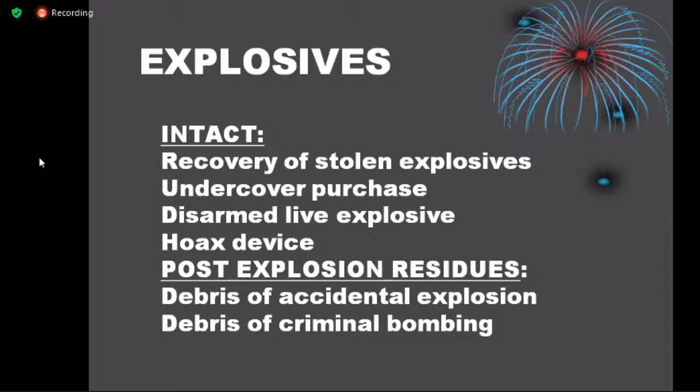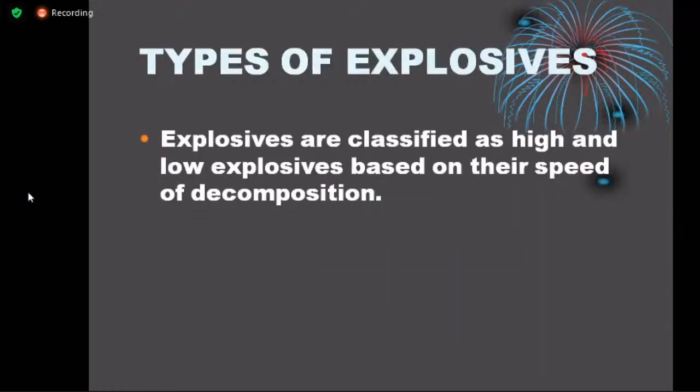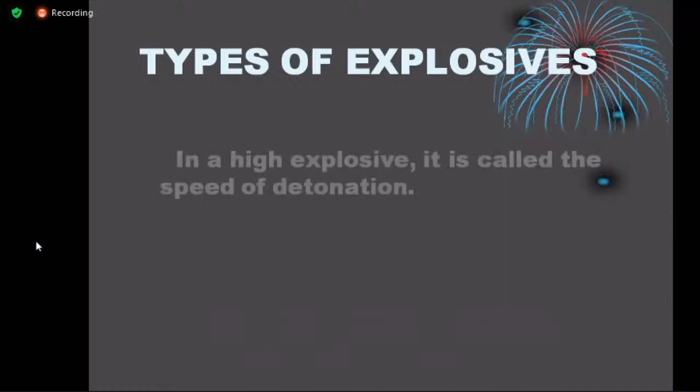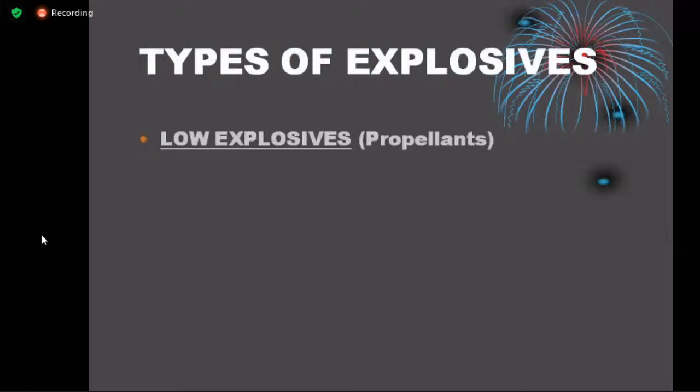So we analyze the post-explosion residues from the debris of the accidental explosion, debris from the criminal bombing and debris from intentional detonation. In the research work or manufacturing process, sometimes we create the intentional explosives. So explosives are classified as high-end or this. We can skip. We have already seen this.